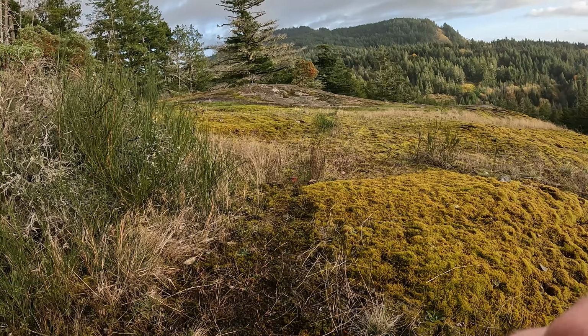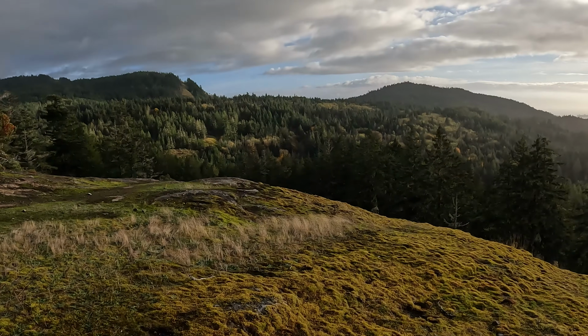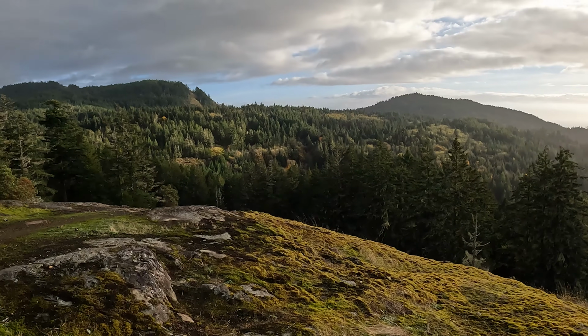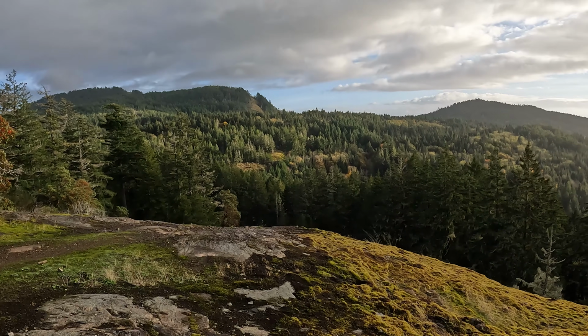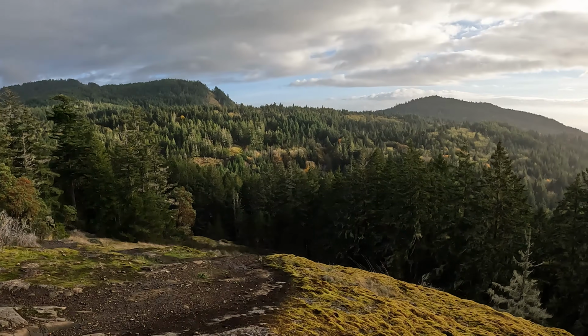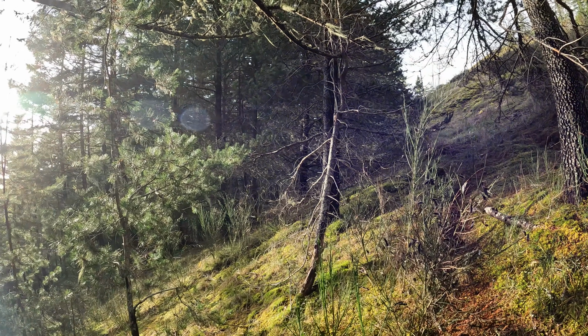My knee is hurting pretty good. Still lots of tracks and stuff right here too though. It's so surprising to me. Anyway, this is about where I turn it on and start hiking out of here. Gun's going away.